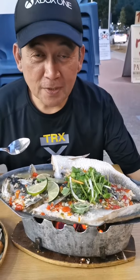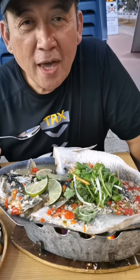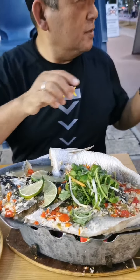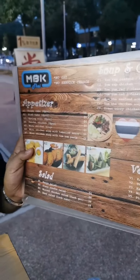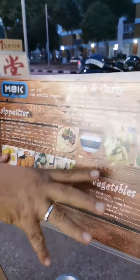Guess where I am? I'm now at block 824, Tampines Street 81, at 01-22, with MBK Thai restaurant. So let me check. It's MBK Thai, right? Basically, they have a range of Thai products produced here that they sell here at block 824, Tampines Street 81, 01-22. Yeah, so this is the appetizer, right?